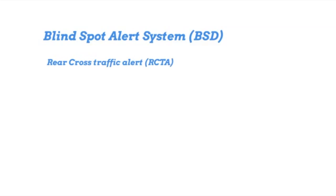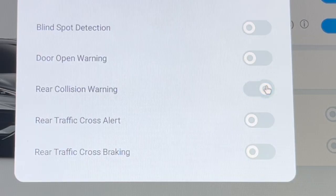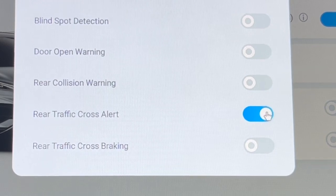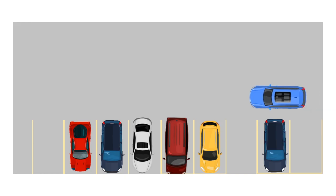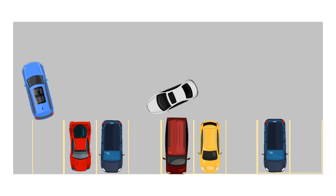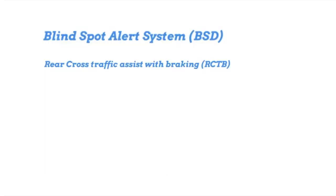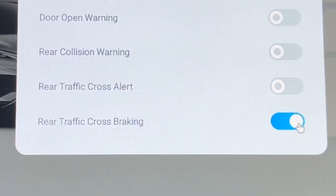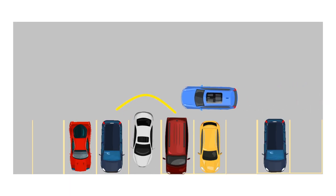The next component is the rear cross traffic alert. This is an audible sound when there's a vehicle crossing your path and you're reversing, so it tells you so that you can stop. The rear traffic assists with braking. If you don't adhere to the warning, the vehicle will stop you. It will brake suddenly.